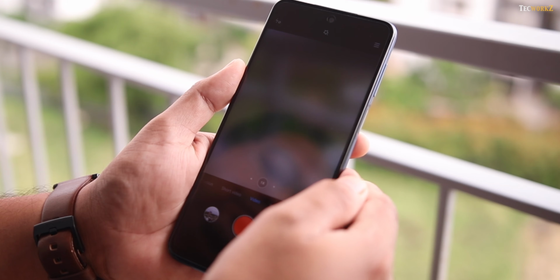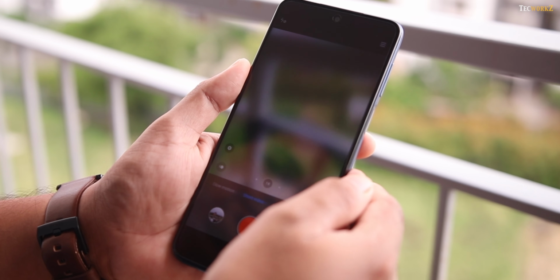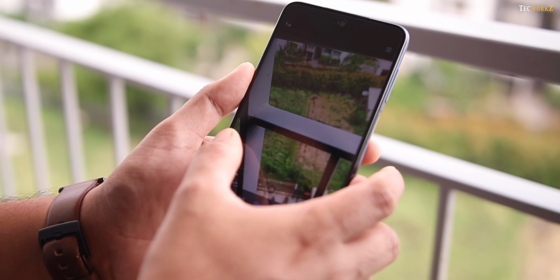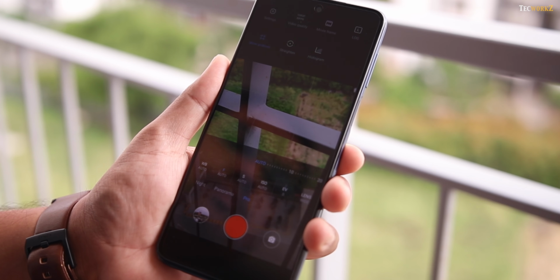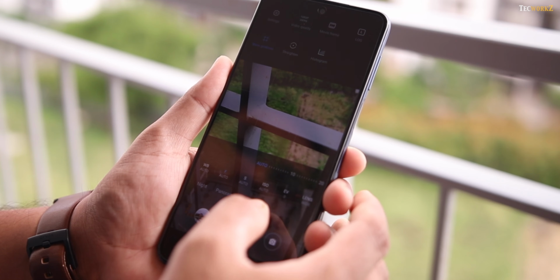Interface of the camera app is similar to the Redmi Note 9 Pro, so we are not going to spend a lot of time on it. Pro mode on this phone lets you dial in all the settings according to your liking for videos, just like you could do with images.